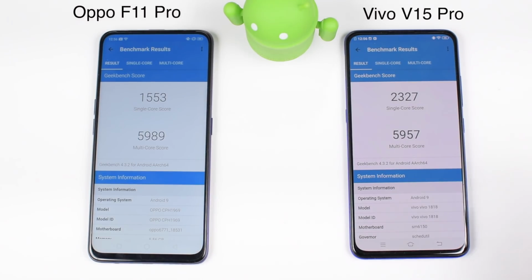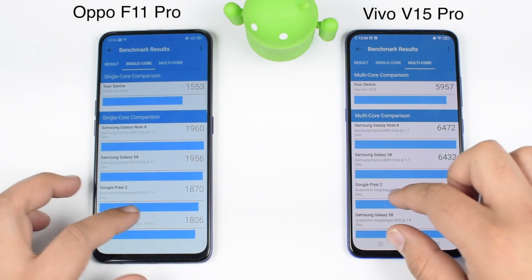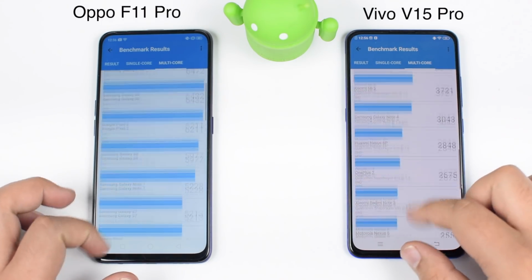And next, we have tried out the Geekbench benchmarking app on both the devices, and it's evident that the benchmark score of the Vivo V15 Pro is much higher than the Oppo F11 Pro.